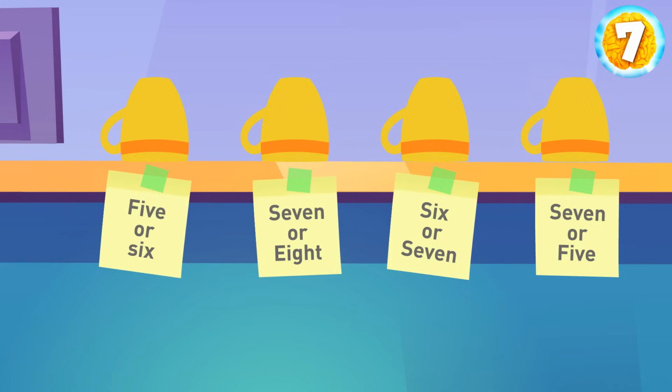Since only one sign is correct, the right number can't appear twice. Otherwise, more than one sign will be correct. It means that there are 8 sweets under each cup.